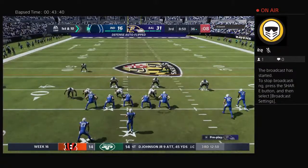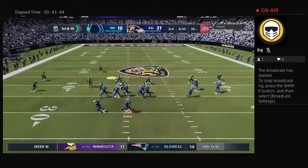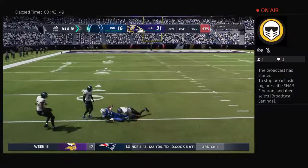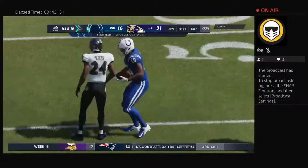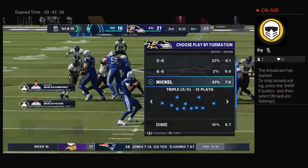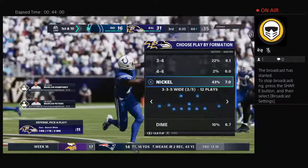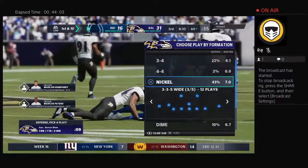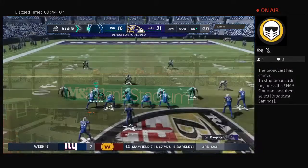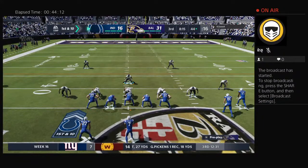So from the 36 now, 1st and 10. Back to throw here. Throw left side here, complete to Campbell. And they're going to have this across midfield and inside the 45. It's a gain of 20. A good pick up there of 20 yards. So in Raven territory now. Here's a 1st and 10 at the 44-yard line.